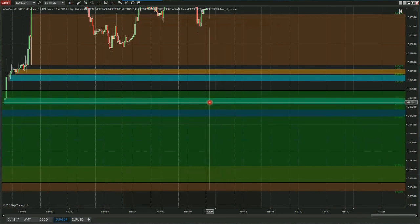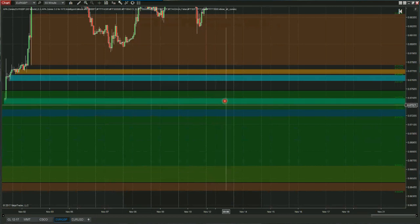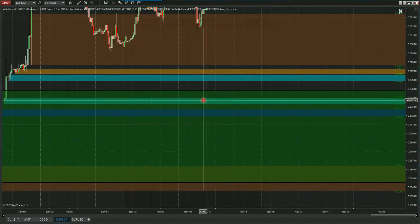And I would like to see how price responds to this aqua zone down here, right around the 87.40 down to about the 87.33 area. I really want to see price bounce off of that zone and to see what's going to happen down there. And I would like to see price kind of range around in this general area from supply down to demand this coming week.